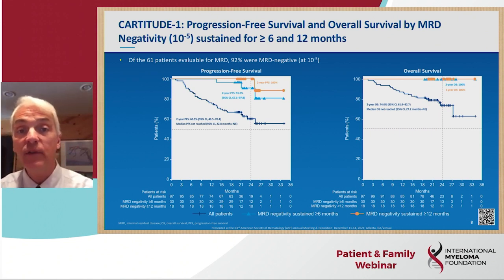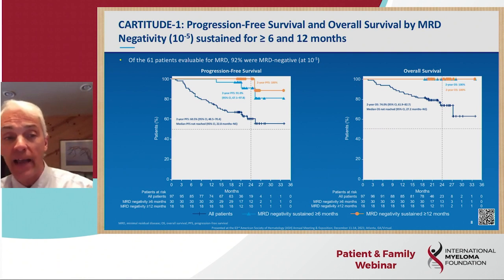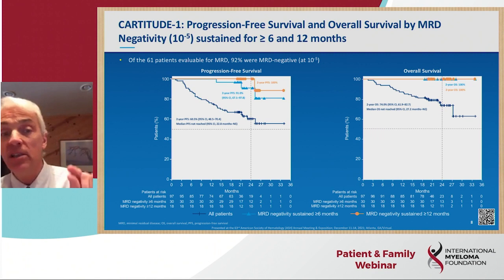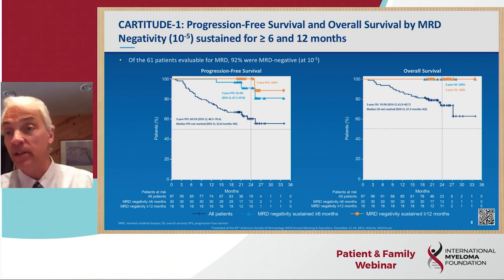If we look at progression-free survival on the left here, we look at the dark blue line. At 24 months, 60.5% of patients are still in remission. So this is 2 years after they received their CAR T-cell therapy. And the advantage right now of CAR T-cell is that it's one and done, meaning they got one therapy 2 years ago and they had no therapy since. Okay, and this 60.5% of the patients still remain in remission. That is amazing. And those patients in the light blue and the orange, we talked about sustained MRD negativity. In blue is patients who had sustained MRD negativity for 6 months, and orange for 12 months. You can see, wow, the PFS of 100% if the sustained MRD is more than 12 months.